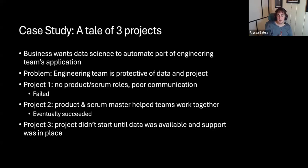The third example was the project didn't even start until all of that stuff was hashed out. It's like, you cannot green light this project until you can promise that data science will have their data and that we have a system for working with engineering. And this one also succeeded and skipped a lot of the headaches that the other two had.